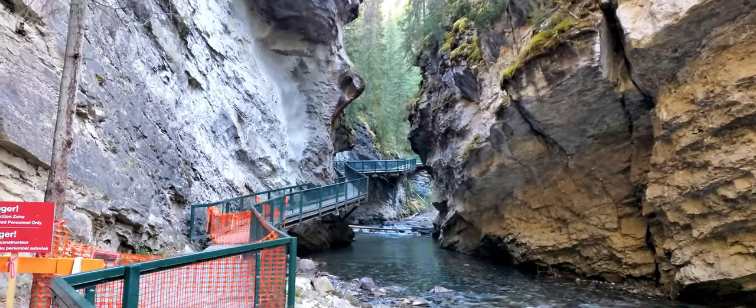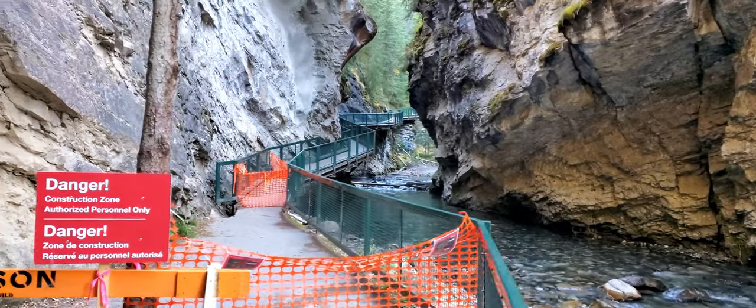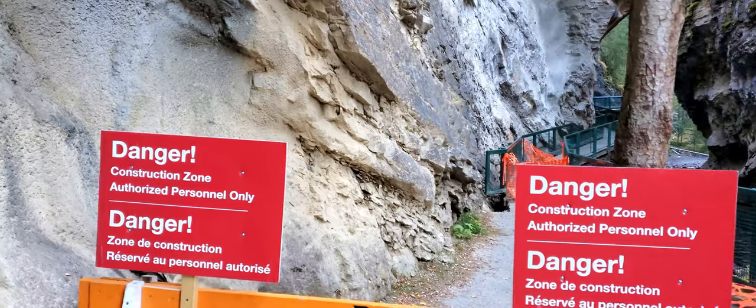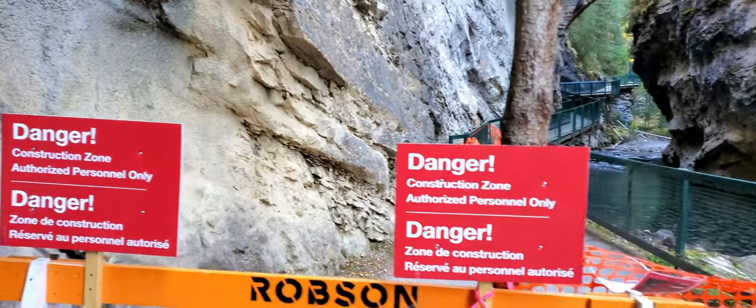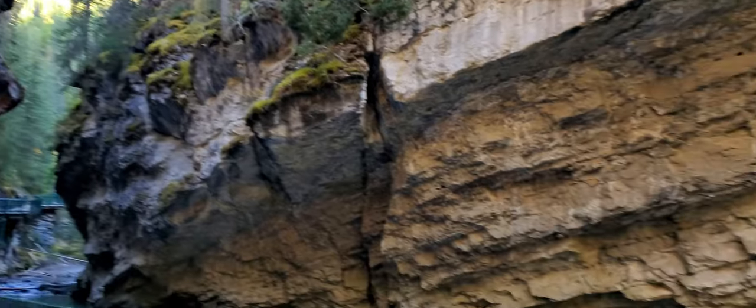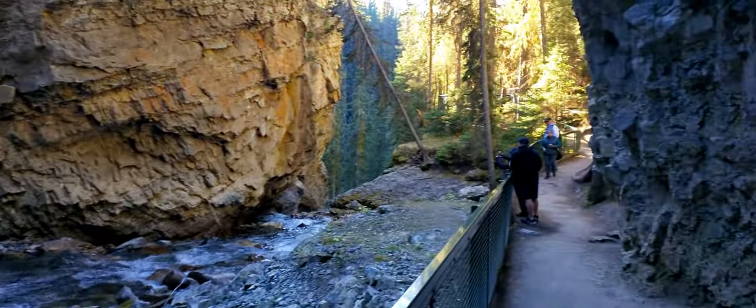Due to construction on the trail to the upper falls, I won't be able to continue the hike, so I will probably head over to Banff town now and then get back home. So let's get back to the parking now.